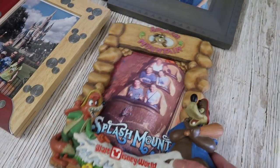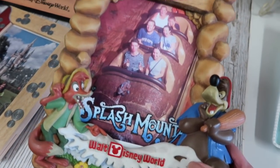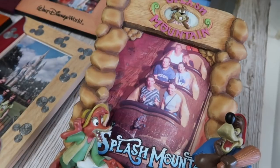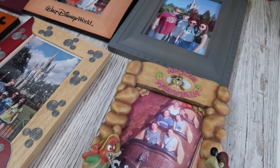But keep your eyes out. I actually bought this one, this Splash Mountain, it's a ceramic one in our local charity shop. And it was just £1.50. And I absolutely love this. That was a really good find.